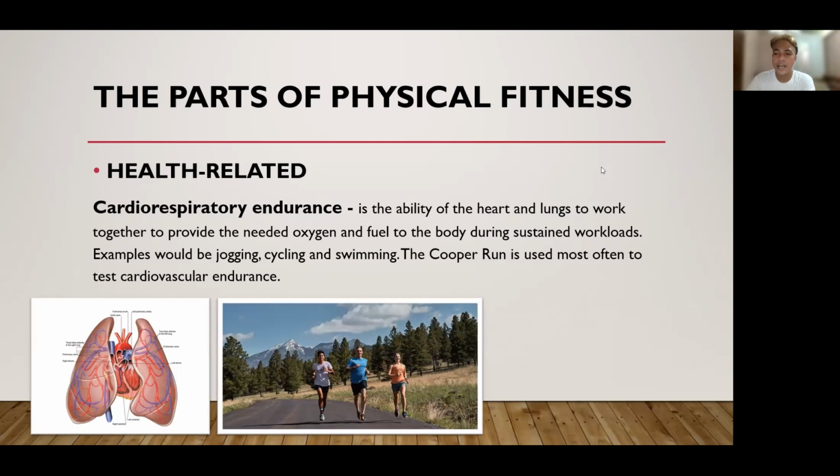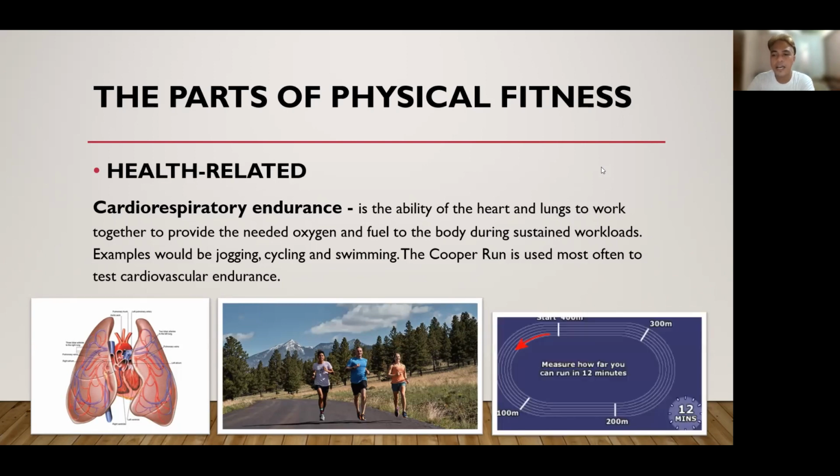The Cooper run is used most often to test cardiovascular endurance. The Cooper run, which you saw in the third picture, the blue one, means you run around a field within 12 minutes. You cover the distance within 12 minutes, such as 100 meters, 200 meters, 300 until 400 meters, to test our cardiovascular endurance. So that's what we call the Cooper run. That is number 2, cardiorespiratory endurance, the second part of health-related physical fitness.